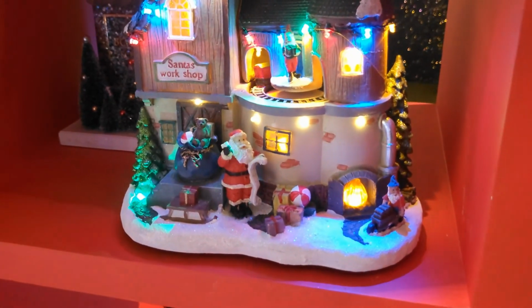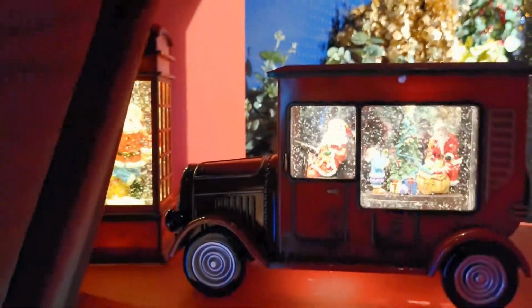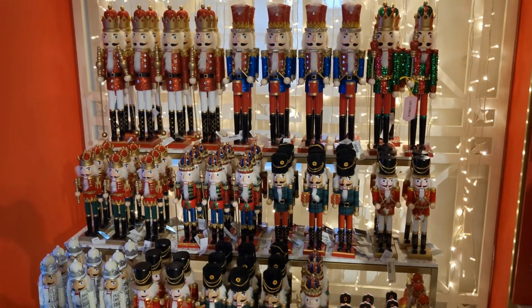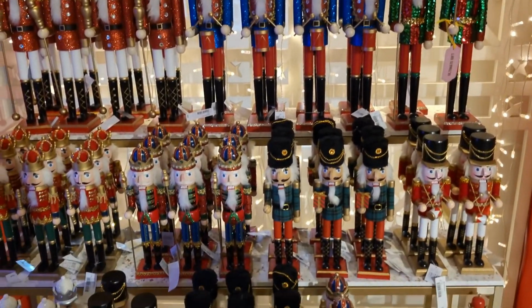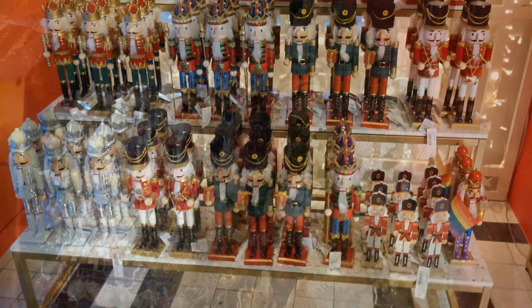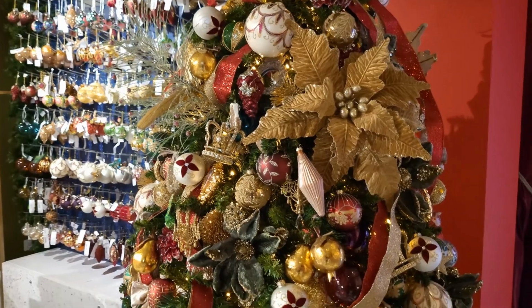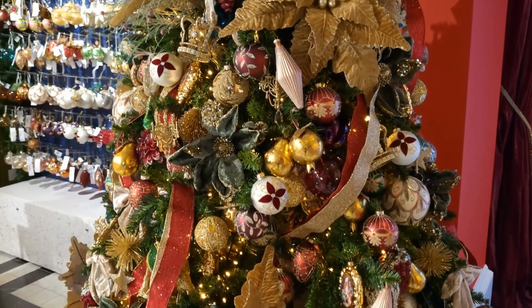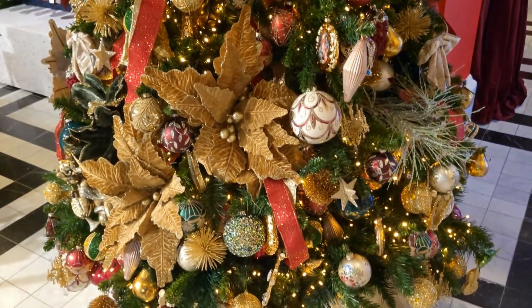Here's a beautifully set up Santa's workshop with a moving train. If you've watched our previous videos, you know I like snow globes. How about this one where you can watch it do it itself? Selfridges really get things for everyone, such as all these variations of the nutcrackers. I also love that all the decorations hanging are also put on the trees to see how it looks on yours. Let's just say they're a bit more fancier though, and I don't think you're fitting that many on your tree.